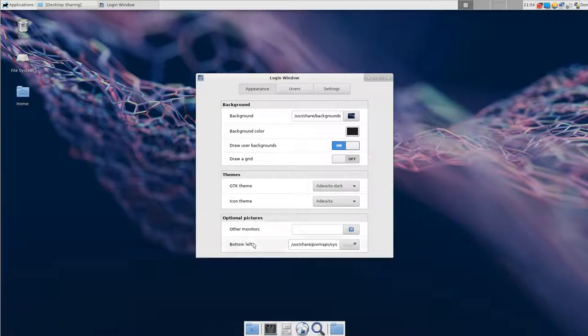Other monitors, bottom left. Picture to show on the bottom left of the login window. Oh, picture, like pit. Oh, okay, well, that's fine, wherever. Oh, I see. I have put my own picture in there before. Not with XFCE, but with Mate.